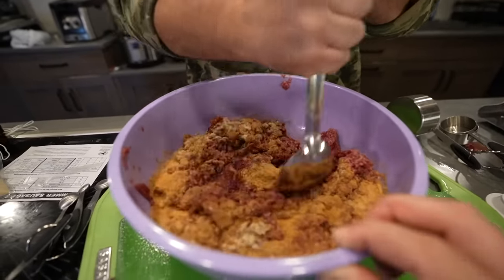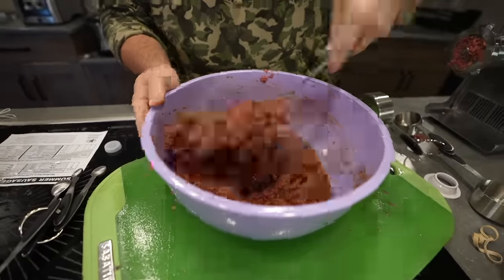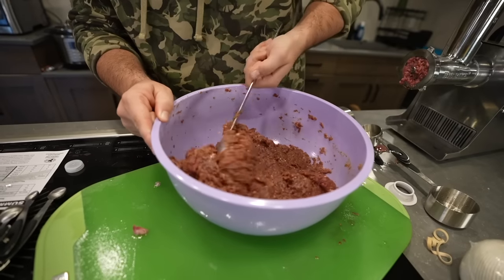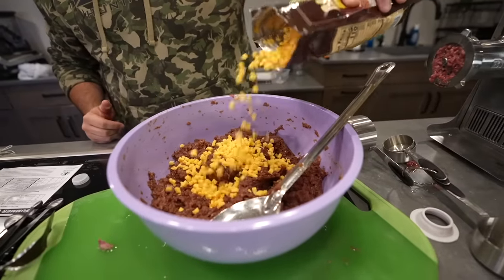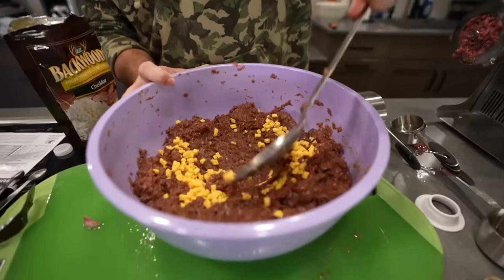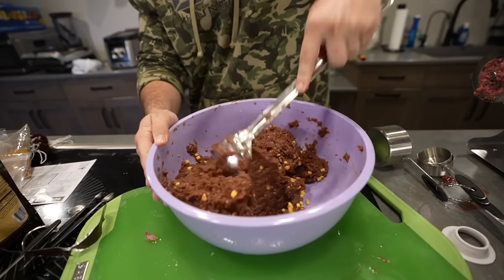Yeah, baby. Mm, yeah, that smells like sausage, boys. I think it looks pretty good to me. 100% venison, boys. All right, high temp cheese, boys. I'm excited for this. Yeah, we've always talked about putting the cheese in there. We've never pulled the trigger on the old cheddar. All right, go ahead and mix.